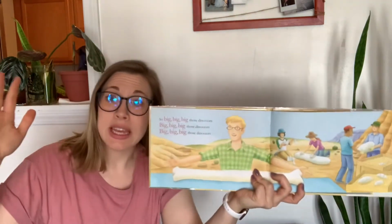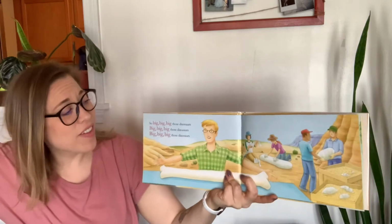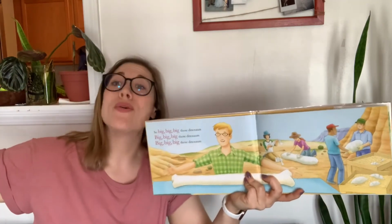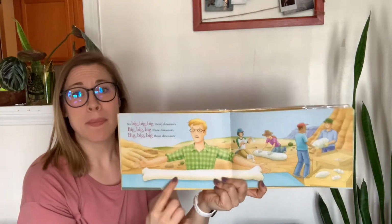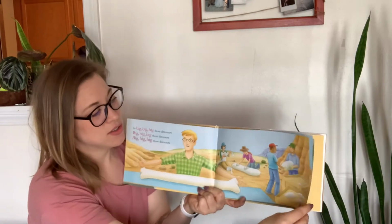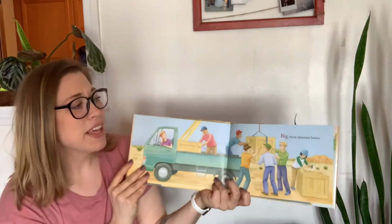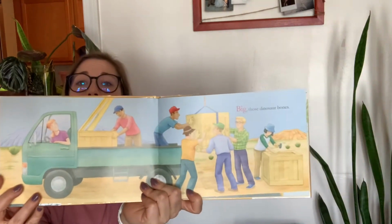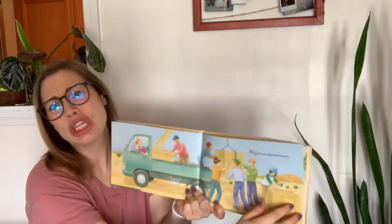So big, big, big those dinosaurs. Big those dinosaur bones. The dinosaur bones are so big. Dinosaurs were huge.